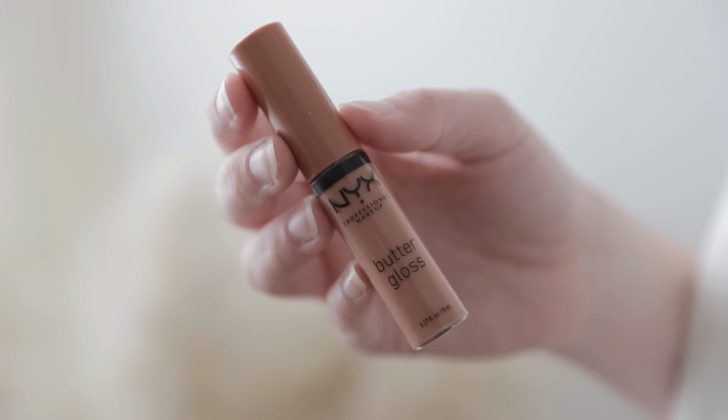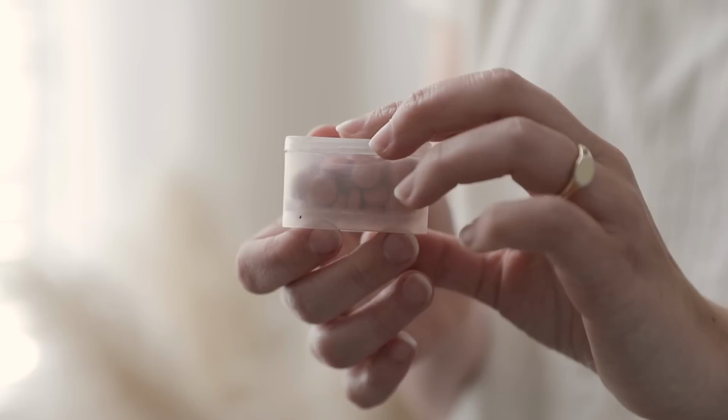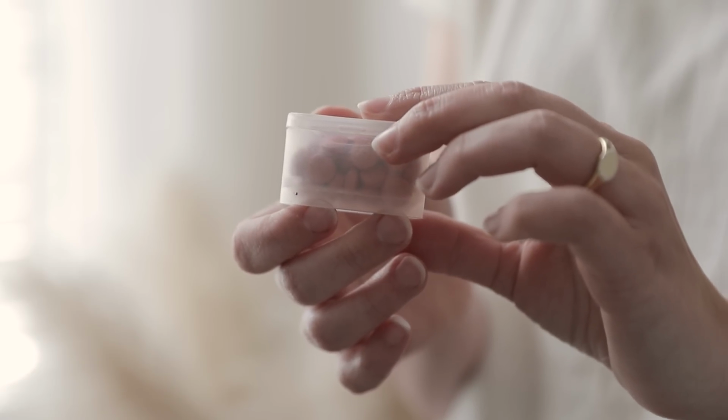I also have a little lip gloss in here. This is the NYX Butter Gloss in the shade Madeline. And it is a very beautiful neutral lip gloss. It's quite affordable as well, which I love. So yeah, great find. The last thing in here is just a small container of ibuprofen.